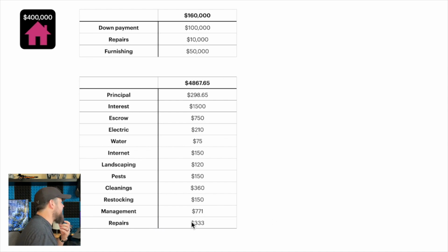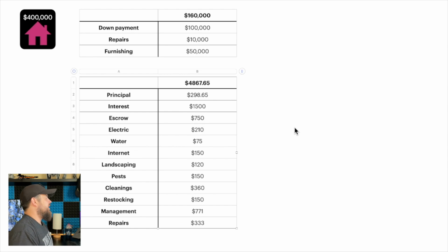So you're looking at the final bill here. Our total monthly costs come out to be $4,867.65. That's quite a bit, but we're going to take the average of what we make on our Airbnbs. And so I'm cheating again because the first time I had to do this, I had to get on Airbnb, start poking around at equivalent places, figure out what their rates were, kind of guesstimate their occupancy rates, and then calculate how much I think I could get every month. I came to about $6,000.